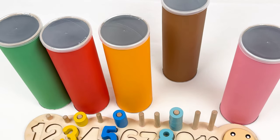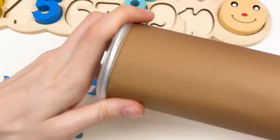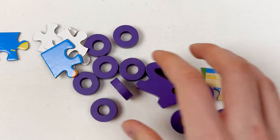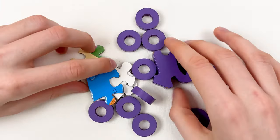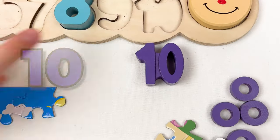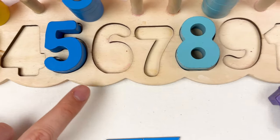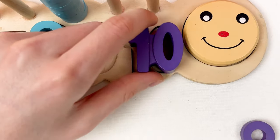And the next crayon that we're gonna take is the brown. Let's try the brown. Let's shake. Oh, there's so many things here. We have puzzle pieces, we have number. So maybe this time let's start with the number. And here we have the number 10. So let's count. Starting from the 1. 1, 2, 3, 4, 5, 6, 7, 8, 9, and 10.